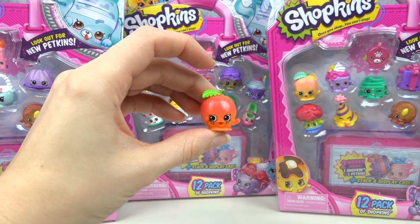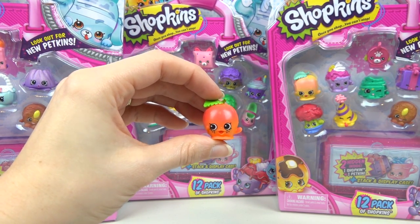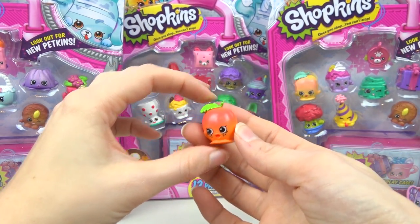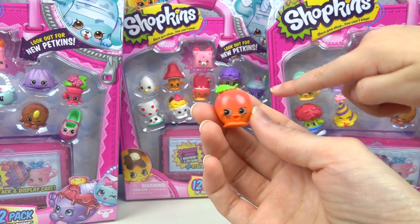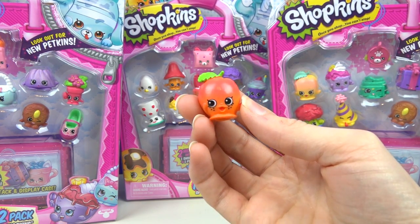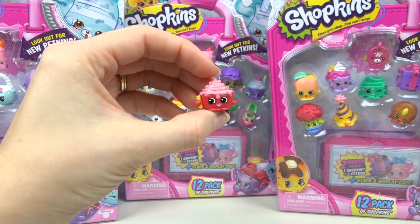April Apricot. She's so cute. She looks kind of like Peachy, but it's not. It's an apricot. Yeah, it looks like Peachy. Well, she doesn't have freckles. April Apricot has freckles and Peachy does not. And April Apricot is rare.